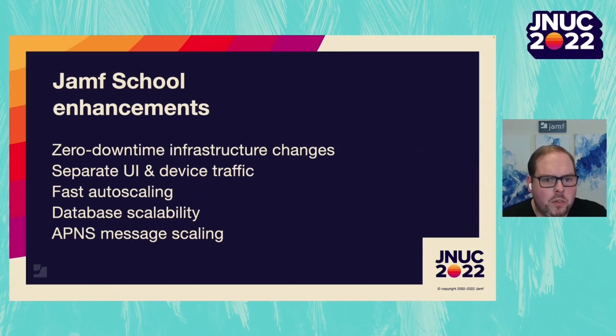So the enhancements that have happened over the last year or so, we have changed so we are now able to make infrastructure changes without downtime. Previously, we would have scheduled a maintenance window with customers and then made changes to the infrastructure, took the system down, etc. Now we do this, zero downtime, again, because of these cloud services we're using. We've separated UI and device traffic at the infrastructure level using Kubernetes ingress so that a surge in device check-ins and device traffic doesn't affect the use of the UI. We have gone heavily into auto-scaling. Because the whole system is running in containers, we have a small number running all the time, and we rapidly scale up and down as traffic grows.